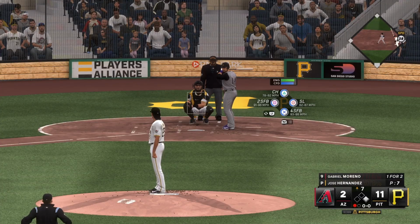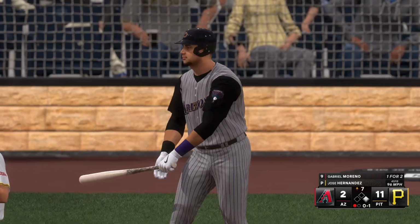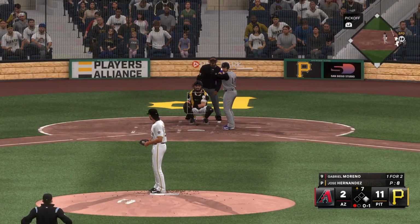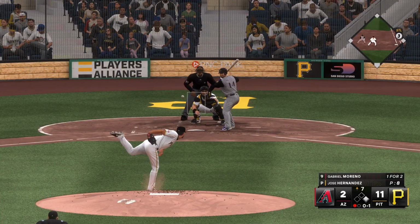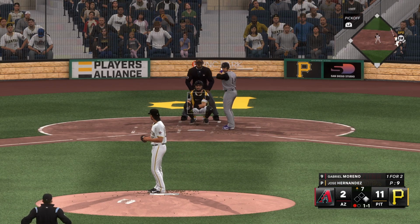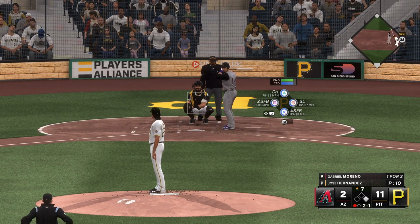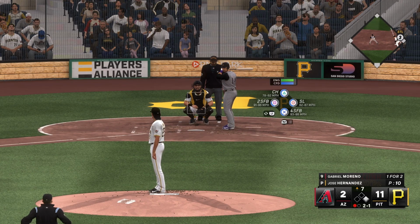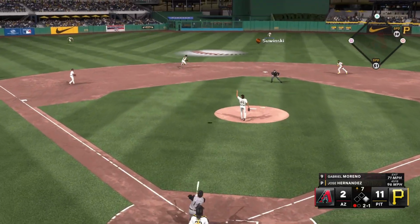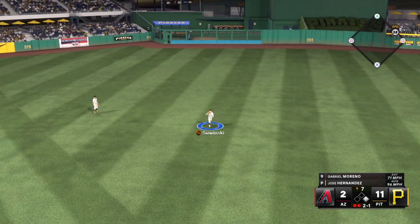And at first, Gabriel Moreno stands in now for the Diamondbacks. Down the middle for a strike. It's 0-1. Just missed. A ball, one strike. And now 2-1. Nasty backdoor slider. Balls, there's really nothing you can do with that if you swing at it. So that's a good take by him. Fly ball center field. Makes the grab.